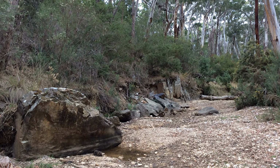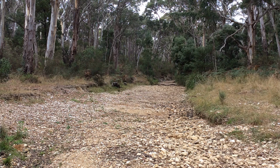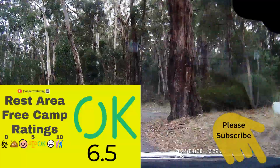Dogs must be kept on a leash. Please clean up after your dog. Keep to designated tracks, as there are mine shafts and tunnels in the park. Firearms are not permitted. It is advised to download the VIC emergency app to keep you aware of any fire danger, etc. So let's head off now and see if we can find camps 2 and 3.